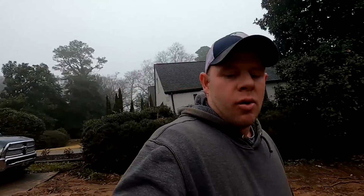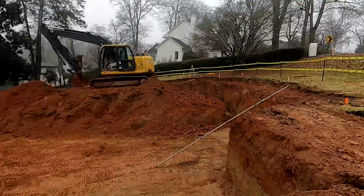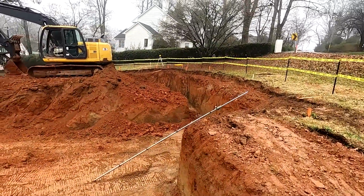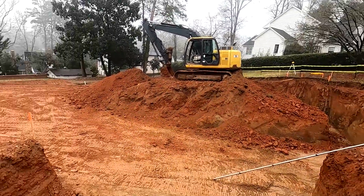All right, we're back again, another day. It didn't rain on us too bad last night. We're working, so this is where we're at so far. I got all that side notched out, all the edges are done.